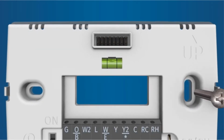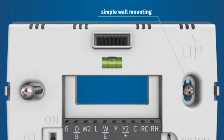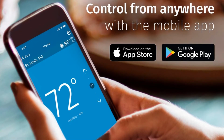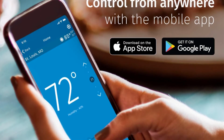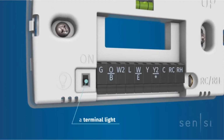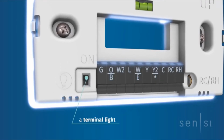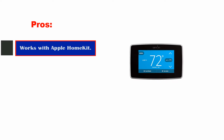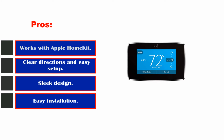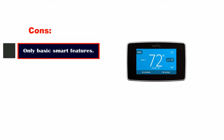Within the app, you get some useful adjustments like minimum and maximum temperatures, basic geofencing, and voice assistant support. The app can be a bit clunky to use at times, for example, requiring some unintuitive gestures to set up, but it's not frustrating to use by any means. Pros: works with Apple HomeKit. Clear directions and easy setup. Sleek design. Cons: only basic smart features.